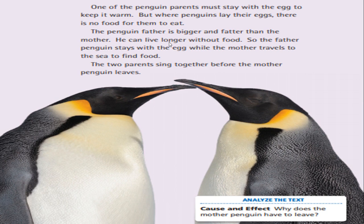Because the father is fatter and bigger. He can survive without eating food. So, the father, what does he do? The father penguin stays with the egg while the mother travels to the sea to find food. The two parents sing together before the mother penguin leaves.